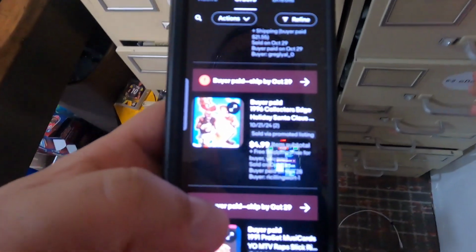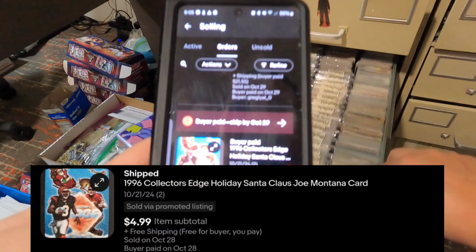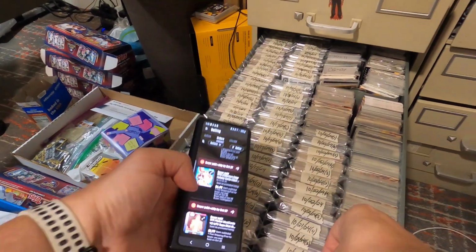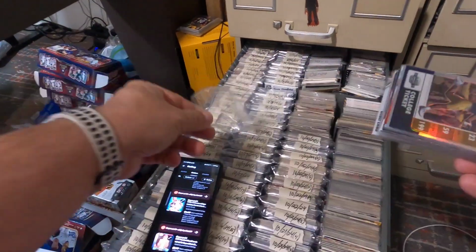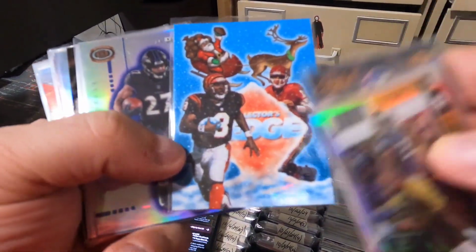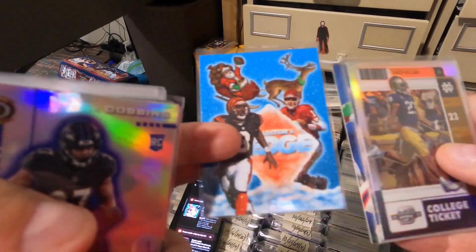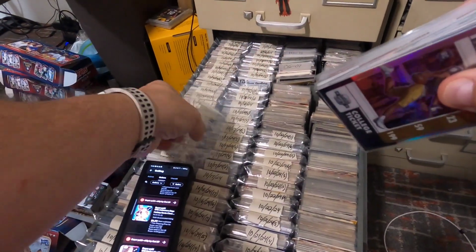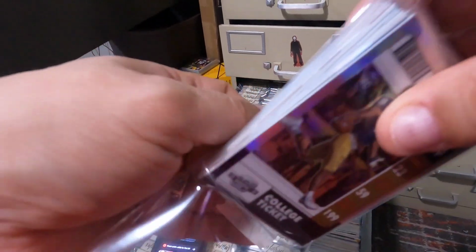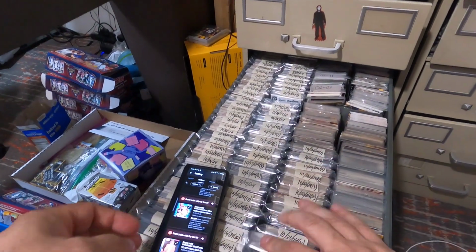Alright, we'll do one more and then we'll talk about the other topic for this video. So I need a 10-21 big 2. Found some random Christmas football cards that I hadn't gotten listed. I sold a ton of those last year, if you remember. And I definitely wanted to get them on this time of year. So I sold this Collector's Edge one for $4.99. I wish I could find like another big pile of those at a good price, but that was just kind of a lucky one-time deal at my local card shop.